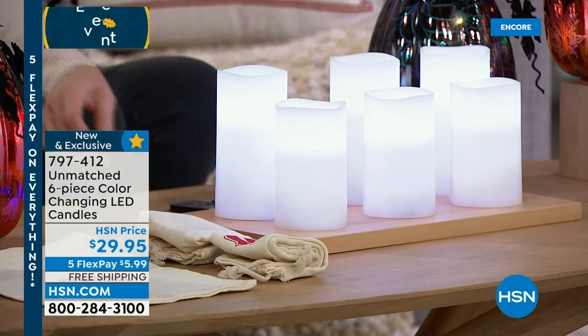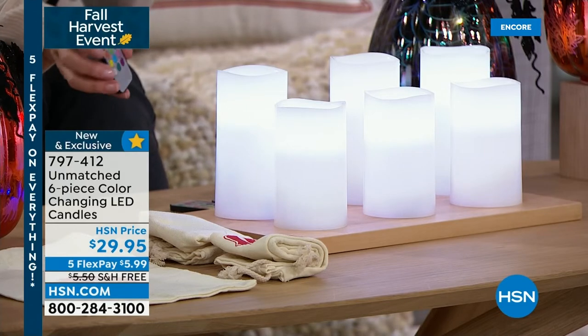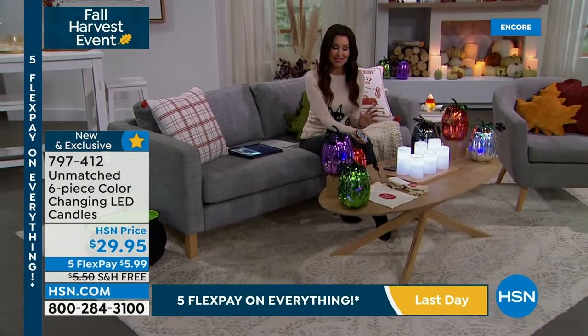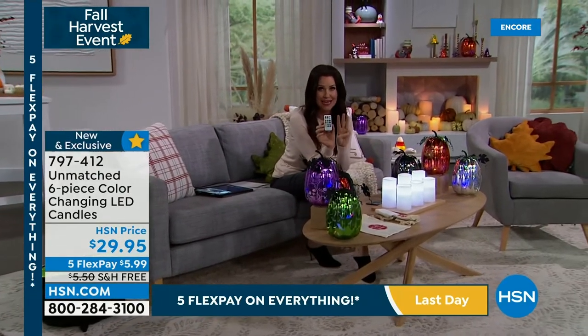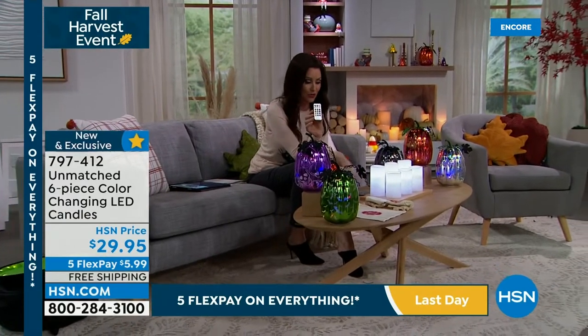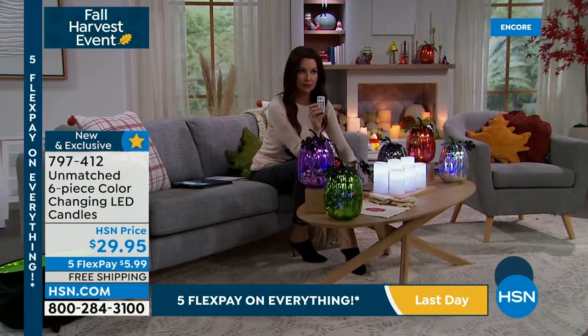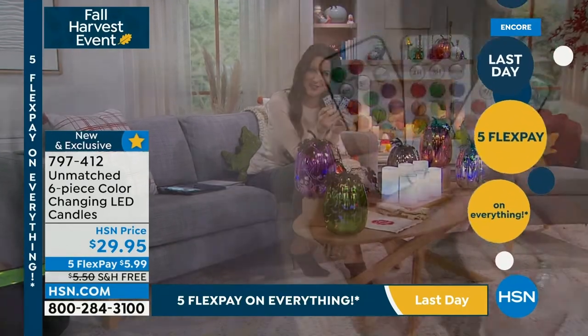And this is a set that is going to be so popular. Brand new, exclusive. This is from Unmatched. There are leaders when it comes to flameless candles. But this is what you're getting. You're getting three sets of two. Each one comes with its own remote. So you get two candles and a remote, another two candles and a remote, another two candles and a remote.